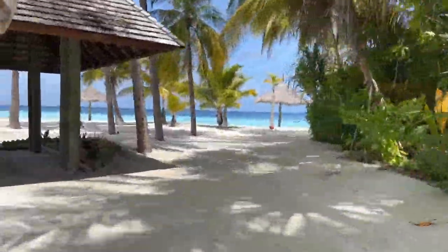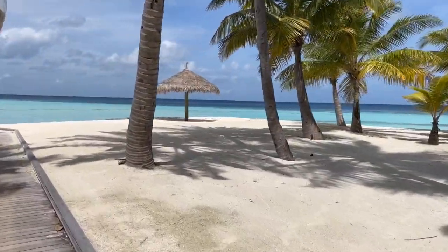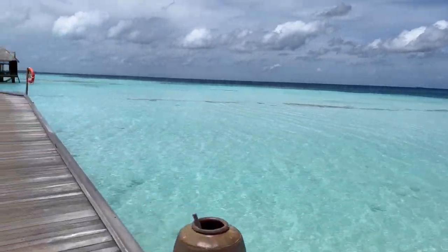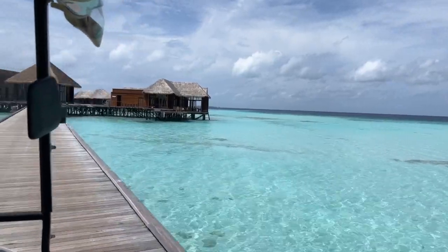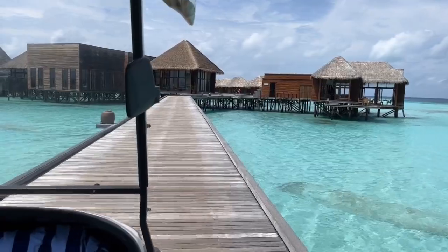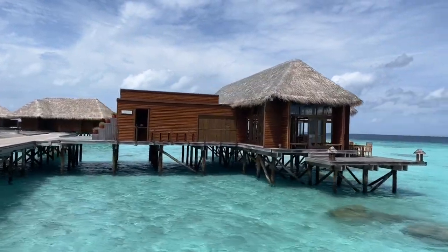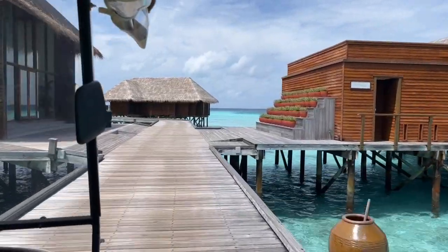There are different family-friendly categories as well as couples-only categories that I am showing in this video. And there are two different pools. The Infinity Edge pool is located on the Rangali side, which is where the adults' accommodations are. And there are two spas, both over water. It's very tranquil. I think it's a very beautiful place.